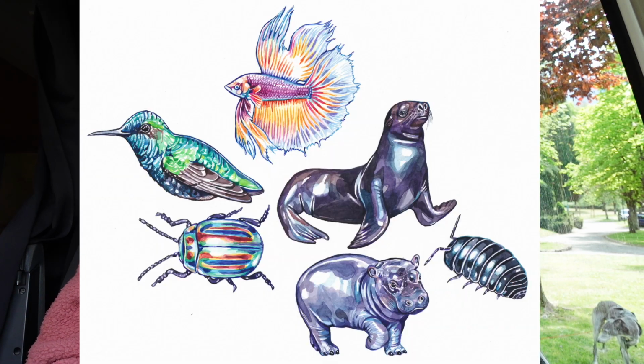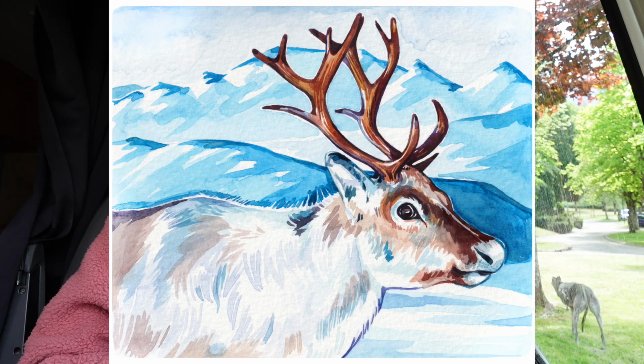Whilst that was happening, we were very lucky again to be able to stay with Craig's parents, working a lot in their conservatory and designing some new products for my Etsy shop. There's going to be sticker sets coming soon. And then I painted a reindeer for BBC Wildlife magazine.